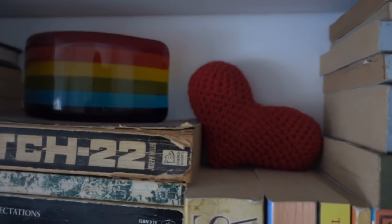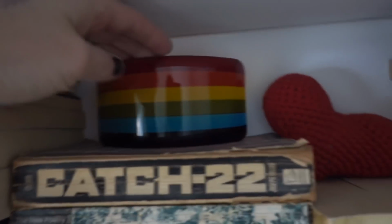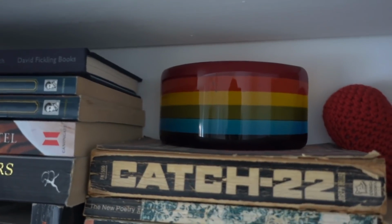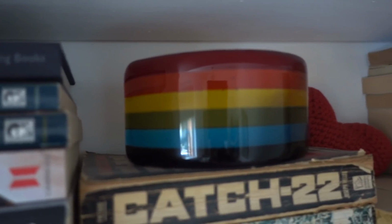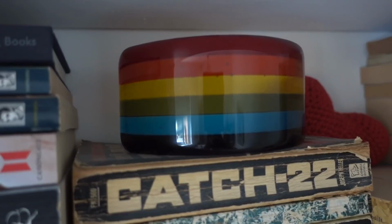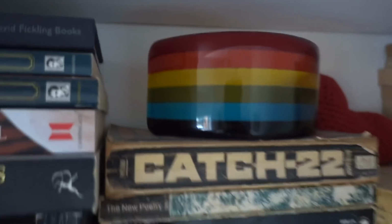And then up here, I had to move this a minute ago, but that's a little crocheted heart that I made. This rainbow, you can actually put a candle behind. It's glass and it reflects the light. My sister bought it for me after our dad died. We think it's actually the pride flag because it's 6 colours. I'm ashamed to say I don't know enough about it, but I'm pretty sure it is. And I absolutely love it, and it looks beautiful when there's a candle behind it.